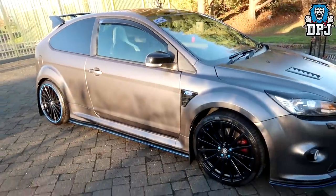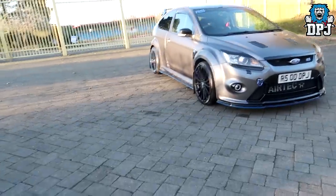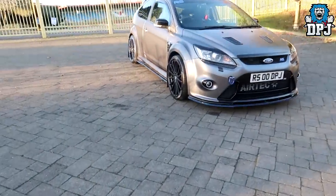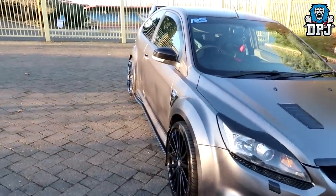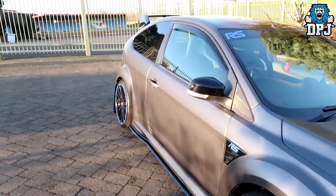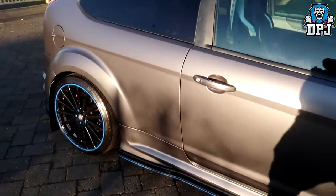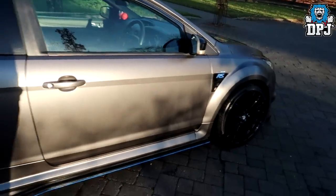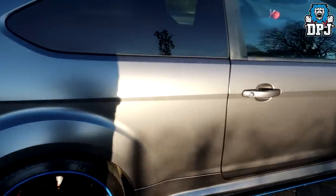But yes, people, what do you think? Don't you think it just looks so mean, so stealthy? I think it looks brutal. I love it. I mean, see, white is my favourite colour car, but the problem is I was getting it washed about 5 times a week because it just got so dirty. I prefer this colour, but I do love white as well. Either way, I can take this wrap off anytime if I wanted to, but I don't want to. I'm in absolute love with it.